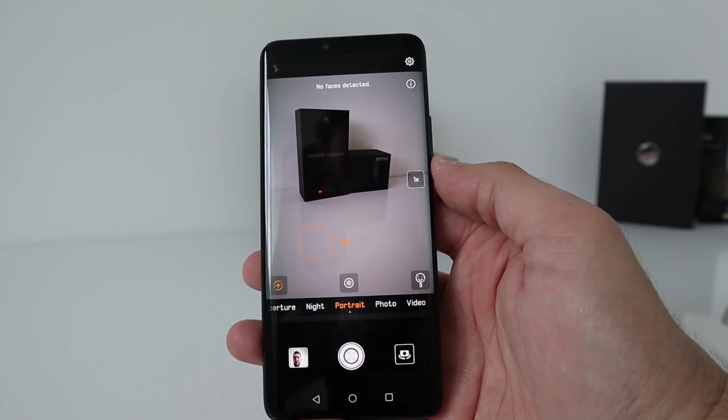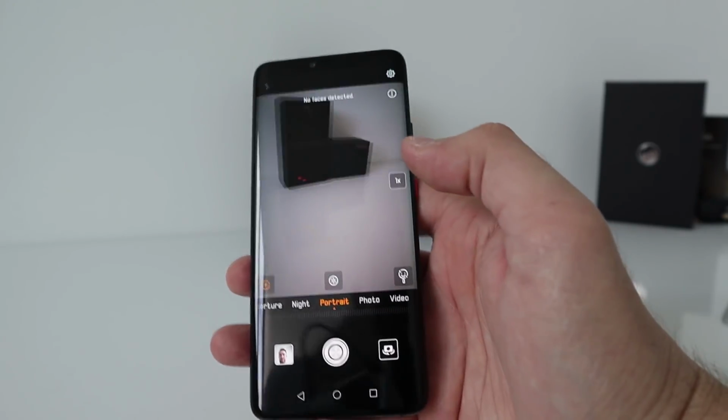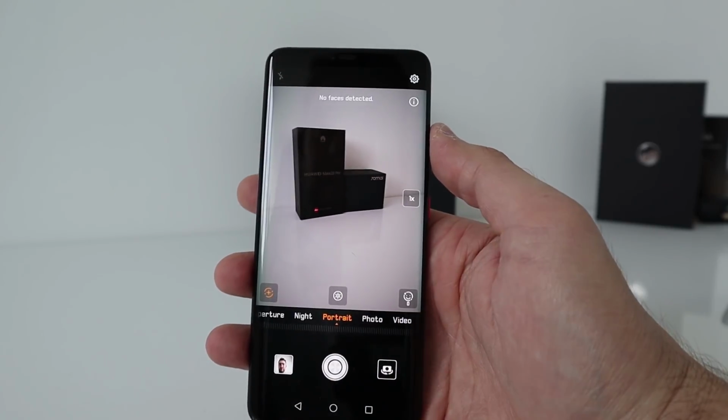Just use basic portrait mode, blur background, and this is the best I've managed to come up with on the front facing camera. Incredible sharp quality, color accuracy there, brilliant.